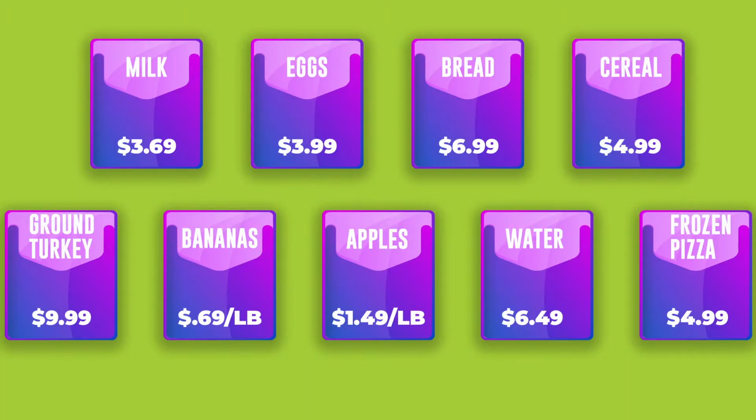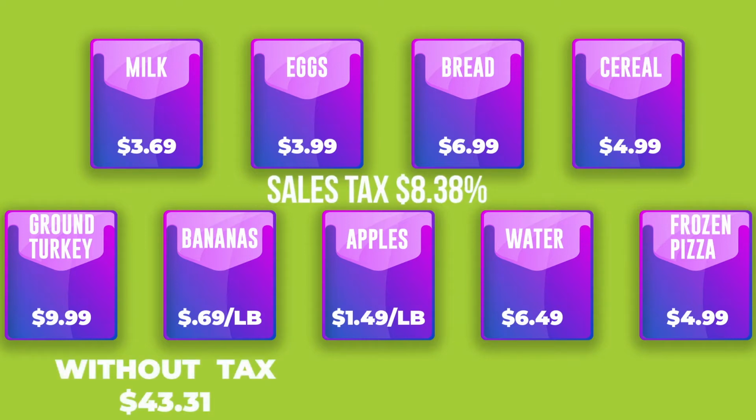And for those of you that are relocating here to Vegas, the sales tax here is 8.38%. So you're looking at a grand total of our Whole Foods excursion today of about $47, including tax.